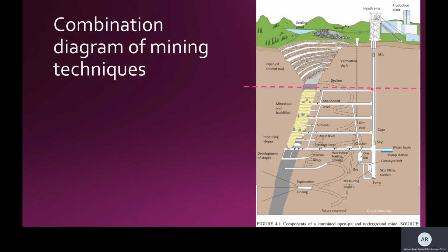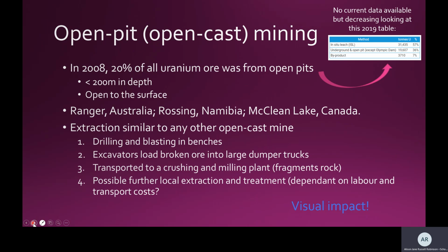This certainly was the case until about 10 years ago, when in situ leaching really took off as a much more feasible method. In practical terms, you could probably easily go down to 500 meters with in situ leaching, and it would still be profitable, and obviously clearly safer, because you haven't got to send people down that far.